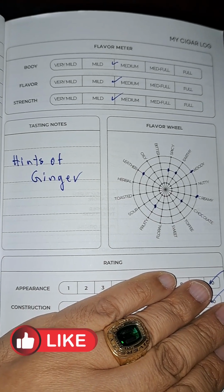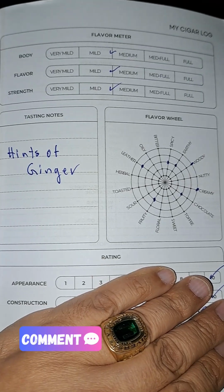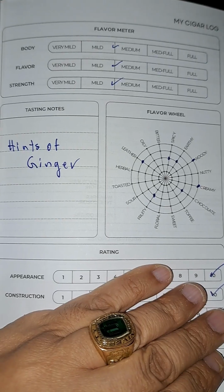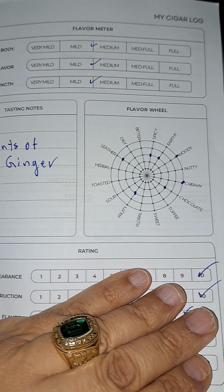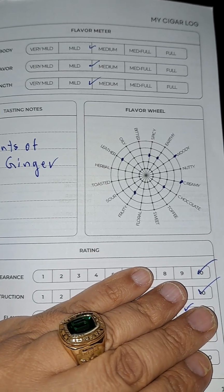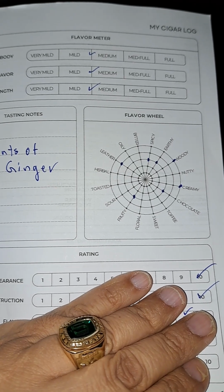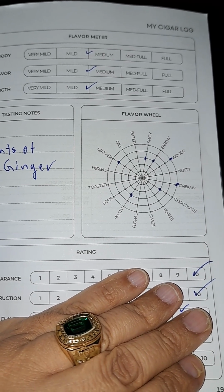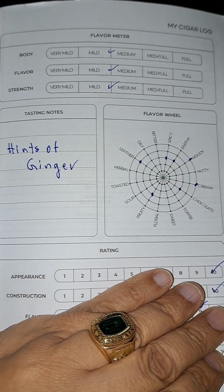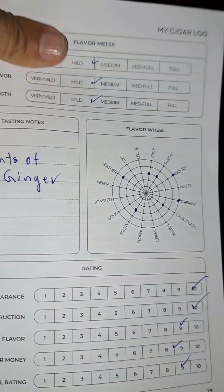In terms of the flavor meter, the body, the flavor, and the strength of the cigar are between mild and medium. It has a lot of flavor. The flavor is very complex and very nice. So the nose that I got is when you light it, you get a lot of creamy and woody. But then you get chocolatey, you get leathery, you get spicy, especially in the retrohale. You get earthy, and you get fruity citrus, and you get hints of ginger. So it's a very, very complex flavor like Cuban cigars usually are, but very, very nice.